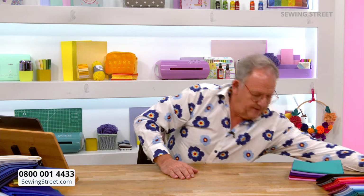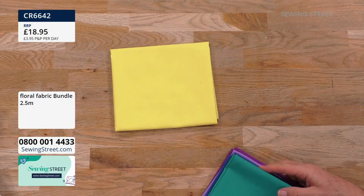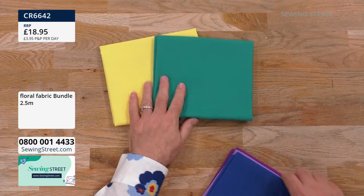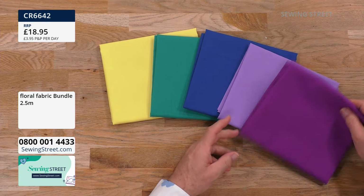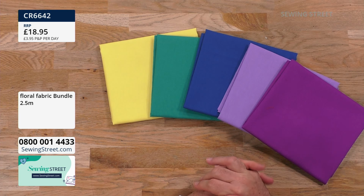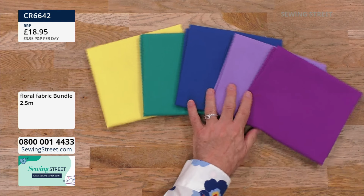Has he got the yellow in? Yeah. Now I've got Petra still. Yeah. Okay, so what I'll need to do then is, you keep looking at those.